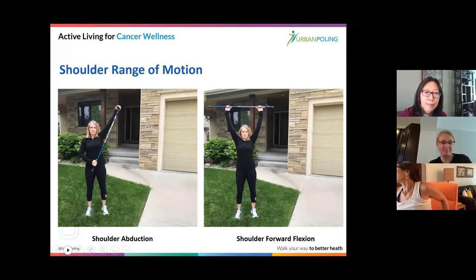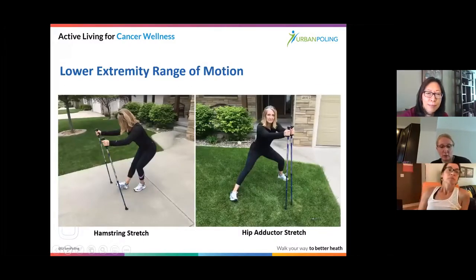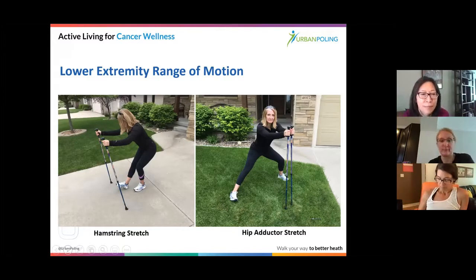Okay, next slide. And then you can also use your poles again, like I said, to support yourself so you can get into positions that you may not have been able to without the poles, so your stretches can be even more effective. So one is the hamstring stretch, kind of leaning back, keeping your legs straight, pull your toe up. And then the other one is kind of an adductor stretch. But again, I'm using my poles in both of these situations to really help me get into a more effective stretch.